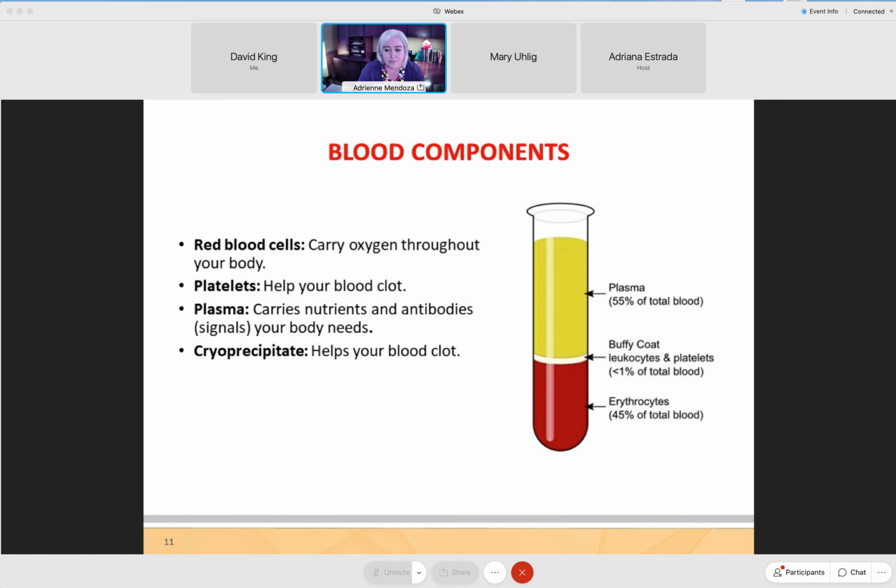The other components or fractions include what's called a buffy coat, and that's a small thin line that goes between the plasma and the red cells. And that buffy coat contains a number of things, but leukocytes, which are immune cells or white cells, as well as platelets, are in that buffy coat. So you can see how few platelets there actually are when you consider that that little thin white line is a combination of both the white cells and platelets.